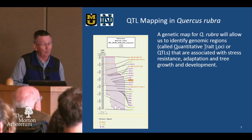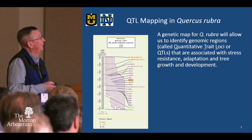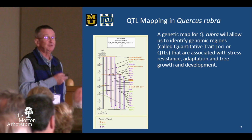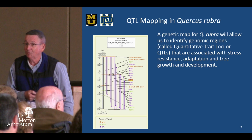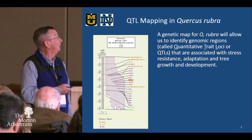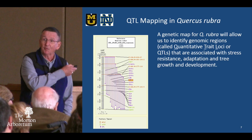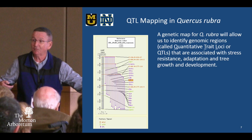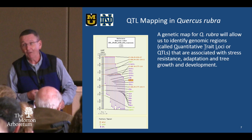So, as Jean alluded to, what we're going after here is trying to identify regions along the genetic map that are related to phenotypic variation in the field using this structured full sib population. Does that make sense? Okay? So these areas that we are looking for, that provide, shall we say, signatures related to the phenotypic variation that we're looking at in the field, are called simply quantitative trait loci, or QTLs.